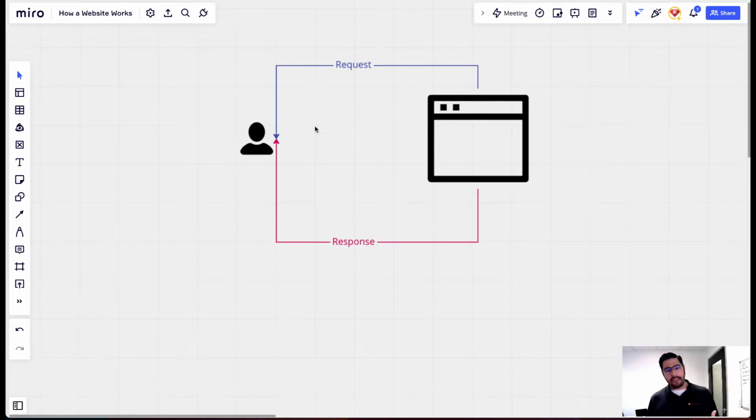But the reality is that all of this is happening with a lot of infrastructure under the hood in order to make it very easy for you as a user to go in and type www.somewebsite.com to be able to get that information back. So let's look at what's actually happening under the hood when this request response cycle is going on.